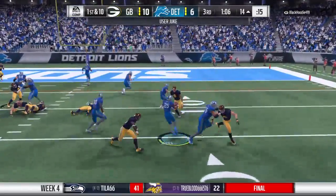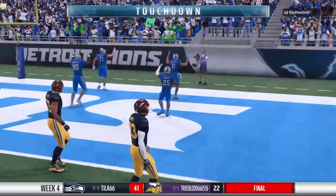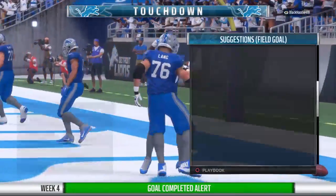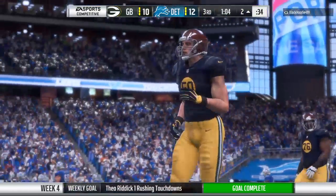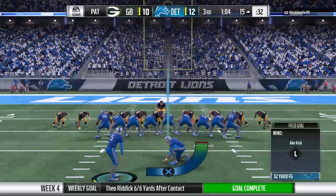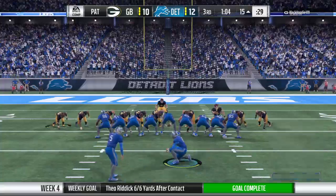Now they'll run it on the toss. Oh, and now he bowls him over. And he'll get into the end zone. Touchdown, Detroit. Theo Riddick with touchdown number 7 on the year. And the Lions are in for 6. Well, they had their chances in the first half, you remember, but had to settle for 2 field goals. This time they come away with 6.